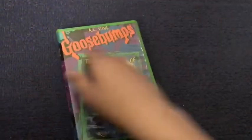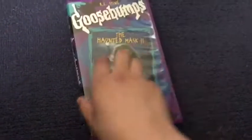Alrighty guys, we're gonna move on to Goosebumps VHS tapes. I have a weird fascination with these because I try to get them whenever I can, but whatever. Anyway, I have two copies of The Haunted Mask. I have A Night in Terror Tower. I have Stay Out of the Basement. The Werewolf of Fever Swamp. The Haunted Mask 2. Two copies, actually.